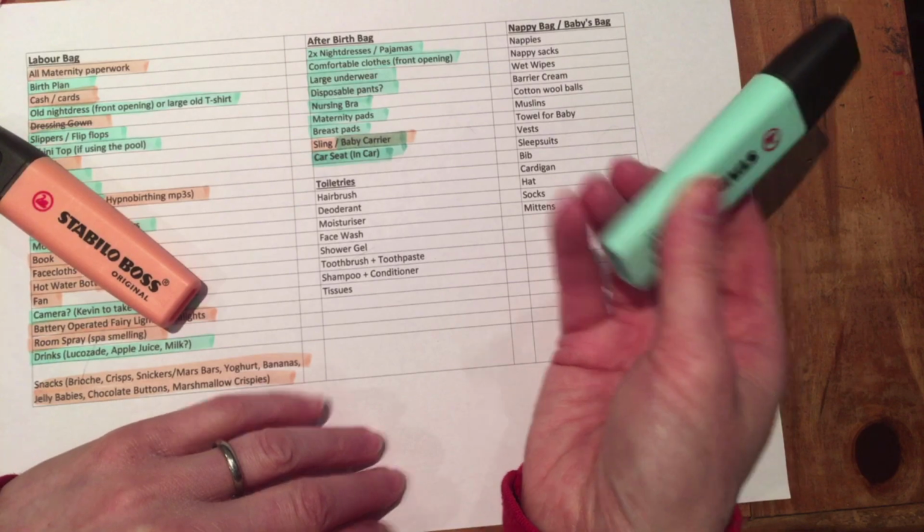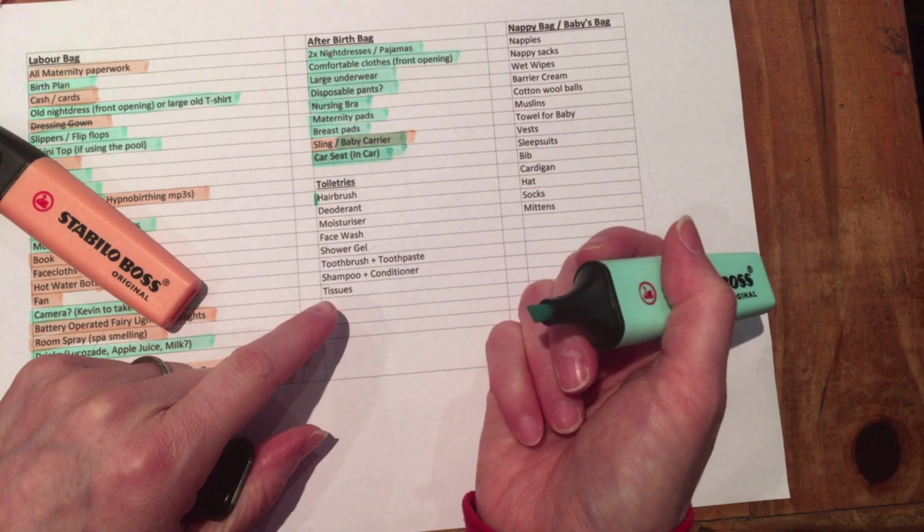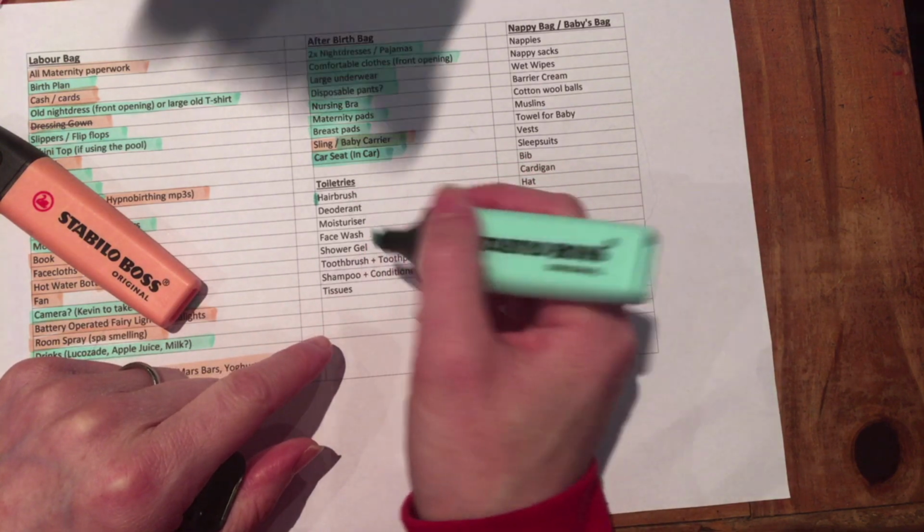You will want basic toiletries, so you'll want your, I don't know if I used the hairbrush, I had it with me.